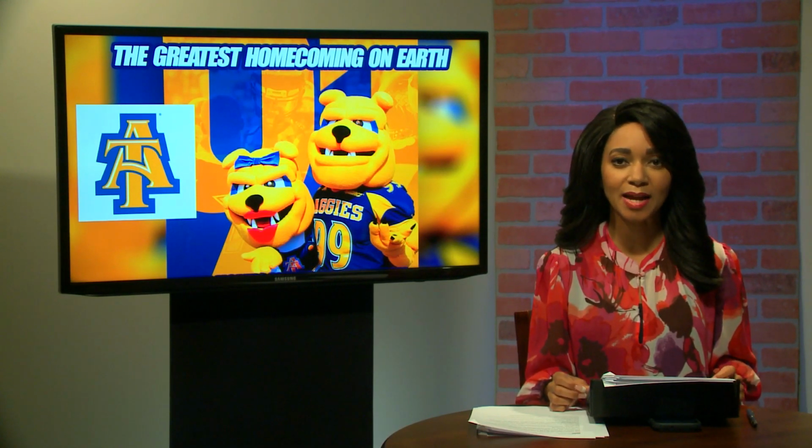The City of Greensboro Parks and Recreation's Special Events Office is now accepting vendor applications for the 2018 North Carolina A&T Aggie Fan Fest. Vendors have until 5 p.m. on Friday, September 14th to submit applications.